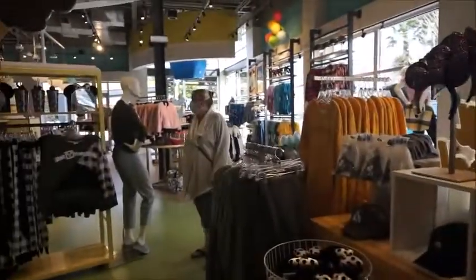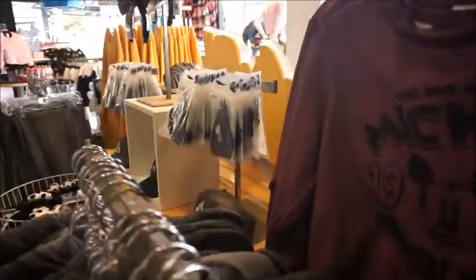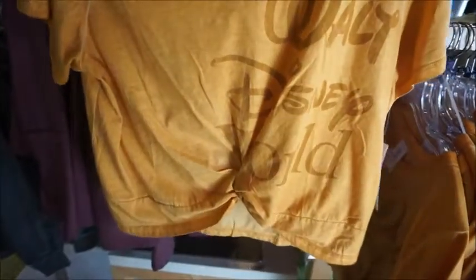Mommy! Hello there. Look at how cute this is. Isn't that pretty? So pretty. I love the purple color. There's something I see. Okay. That is cute. This one's really sweet too. It's a little twist tie top, crop top.